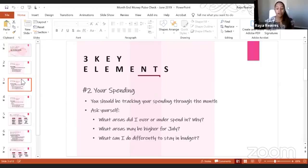Ask yourself what areas may be higher in July. We kind of talked about this when planning the budget piece. If you have birthdays, events, anything like that, you want to make sure that you are including that in the numbers that you set for July. And then lastly, ask yourself, what can I do differently to stay in budget? Maybe you don't need an iced coffee from Starbucks every single day of the week, and I'm telling that to myself. Maybe you only get a coffee once or twice a week. What can you do differently to stick to your budget, but also make sure that you are being as responsible as you can with your finances?